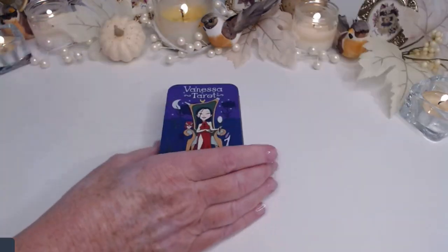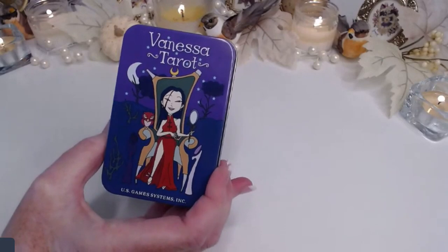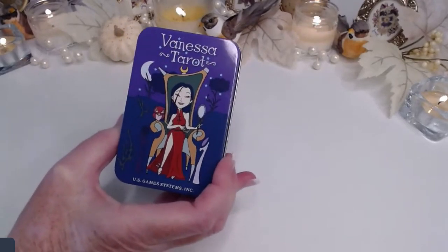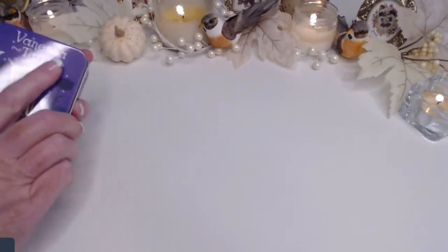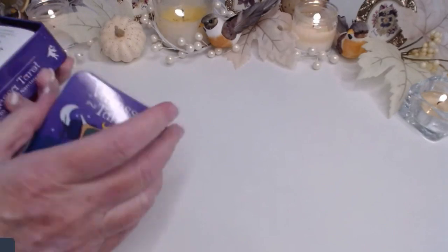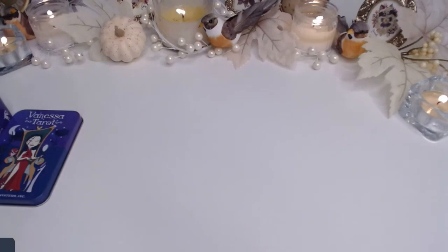And next on my list is the Vanessa Tarot. Now this is a little US Games box. It's a little tin box. I do have quite a few tin boxes in my collection. I hadn't added this one, but I thought it was really cute. I do like the little tin boxes. So I always think they're just kind of fun.